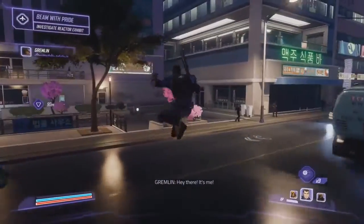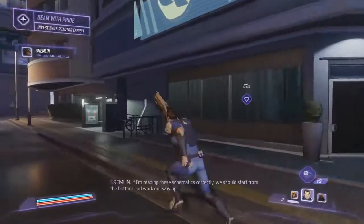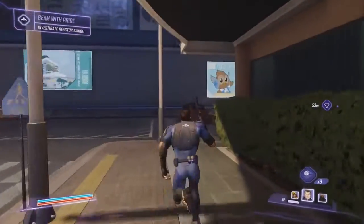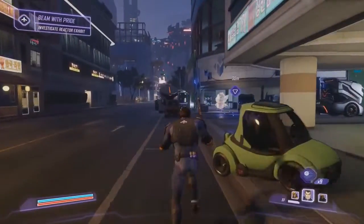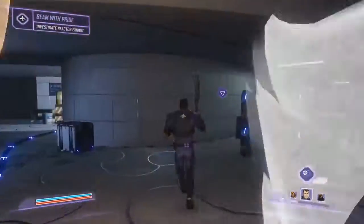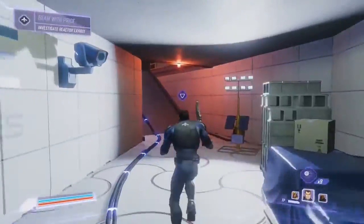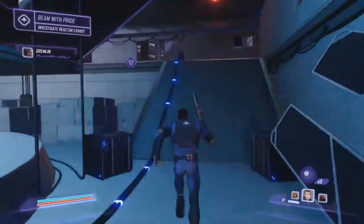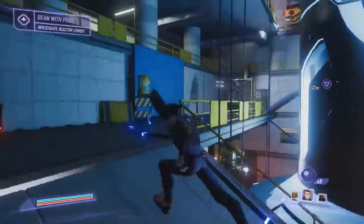Hey there, it's me. If I'm reading these schematics correctly, we should start from the bottom and work our way up. Hey, Legion. Sorry to crash the science fair. Expo Auxiliary Pavilion, home of the sonoluminescent fusion exhibit. Let's start with the acoustic doohickey at the bottom of the reactor. It's a big, round, glowy thing. Using sound waves.